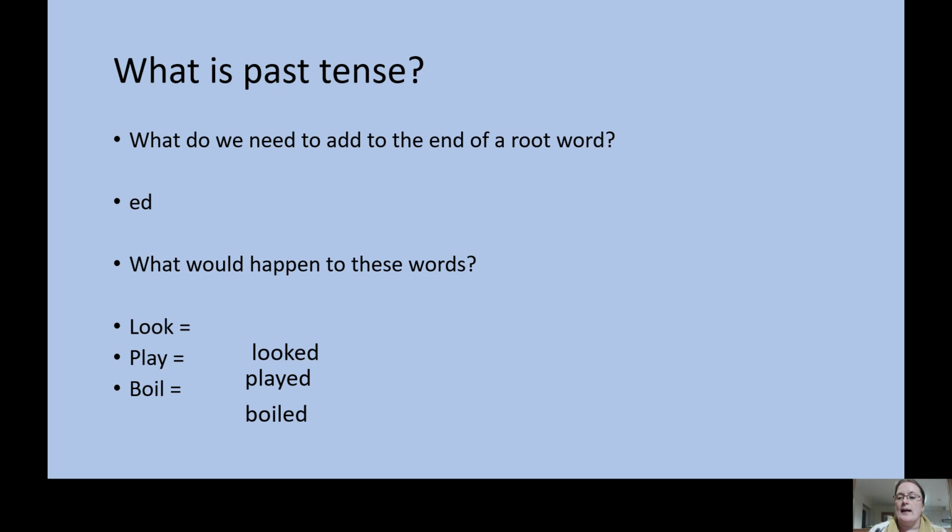So today we are looking at what is past tense, okay? So we're going to look at a root word and then we're going to add something onto the end of that, okay? That's called a suffix to make it into a past word. And what do we need to add at the end of that word today? It is ed. We are adding the ed to the end of a word.